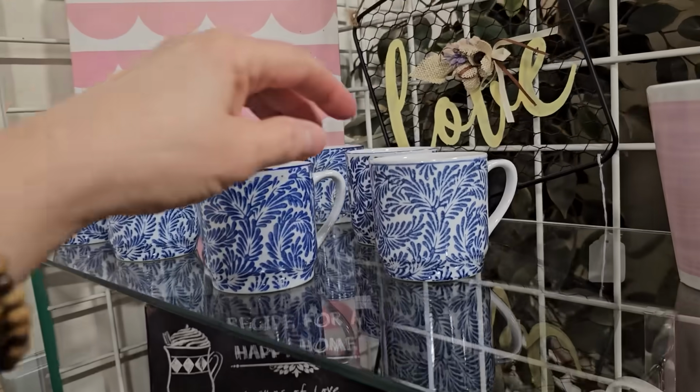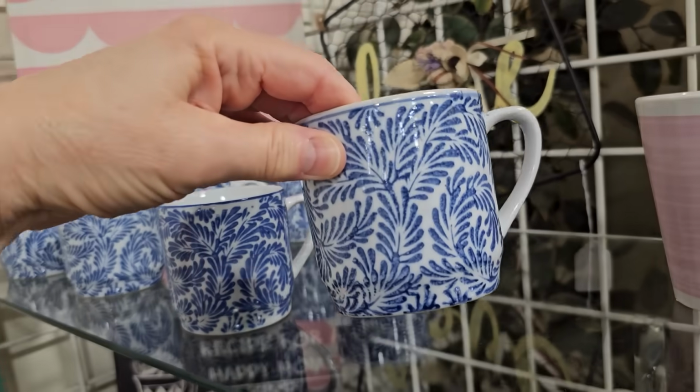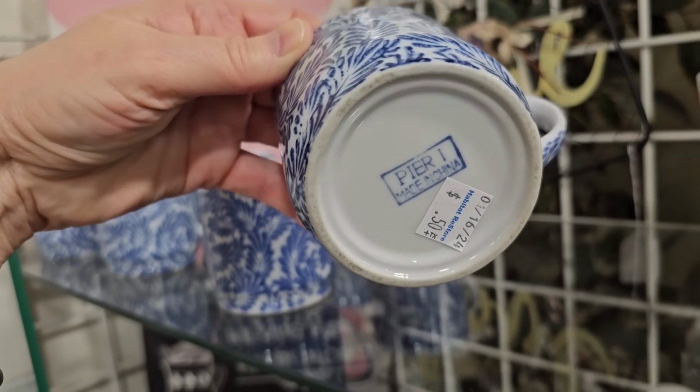And y'all know I love blue and white dishes, so I turned the corner and they had these coffee mugs, 50 cents each.